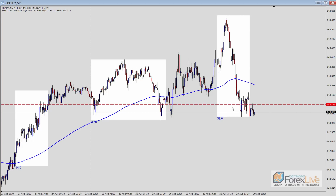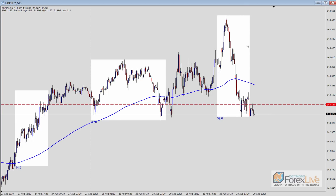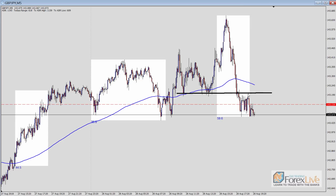But the reason I took it here, I would have preferred to have taken it right as it was retesting the backside of this support turn resistance. That would have been the optimal entry, but I missed it, and actually the entry must have been over here because I was somewhat chasing that entry as we came back up here, retraced a little bit.